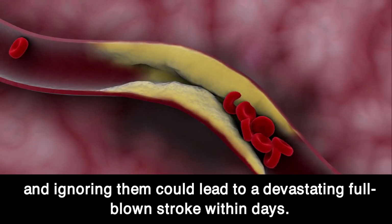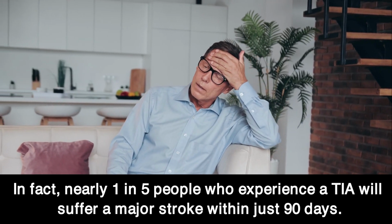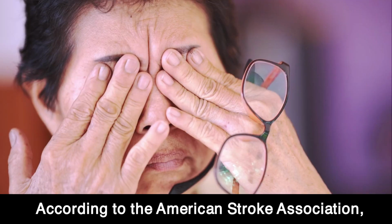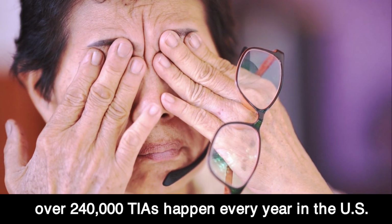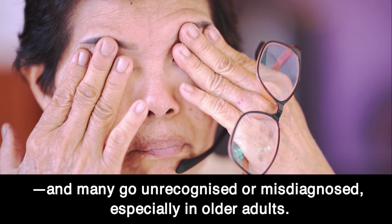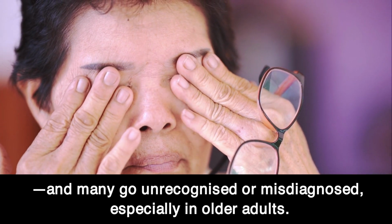full-blown stroke within days. In fact, nearly 1 in 5 people who experience a TIA will suffer a major stroke within just 90 days. According to the American Stroke Association, over 240,000 TIAs happen every year in the U.S., and many go unrecognized or misdiagnosed, especially in older adults.